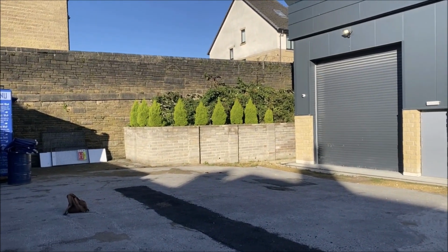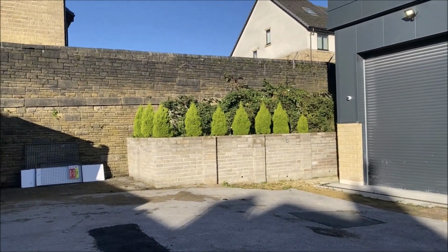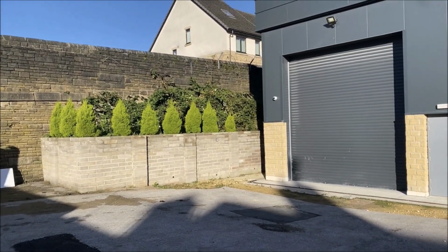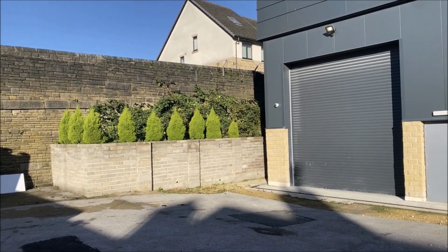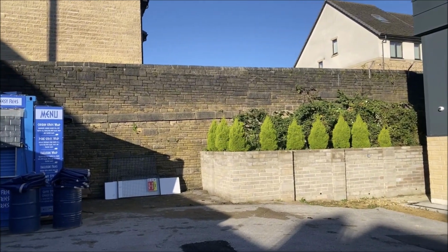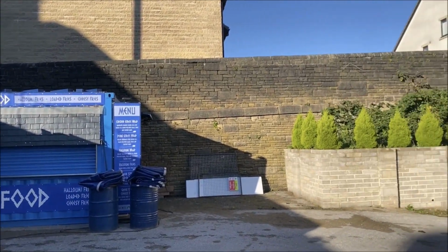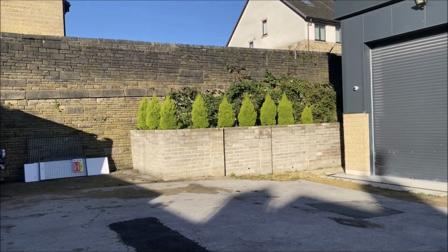So I have got permission to be here. I'd like to thank the gentleman who's let me on to film this. So this is the site of St Paul's Railway Station, also known as Halifax St Paul's. This served this area around here where we are now. Now that wall is an original feature, and where I'm stood would have been the walk down to the station. There is a photograph taken from around here which I will put up for you.